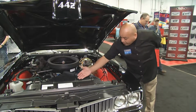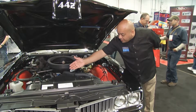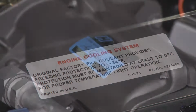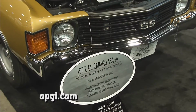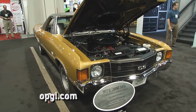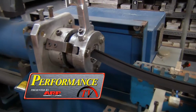For example, we have all the engine code decals, battery tags, air cleaner decals, radiator decals, including that very unique alignment stripe radiator decal there, air conditioning decals, and anything else that shows how this car was built originally. It looks great, it makes people want to make their cars like this, and it just shows what a proper restoration should be. That's this week's OPGI restoration tip.